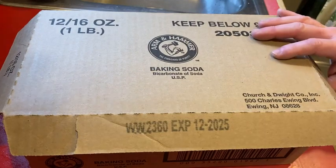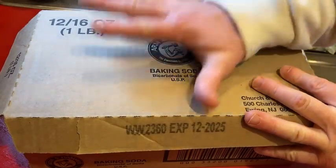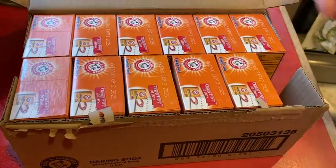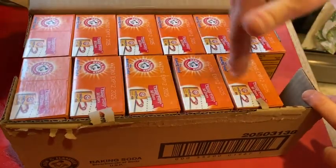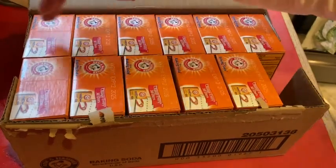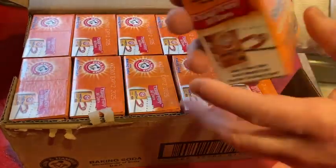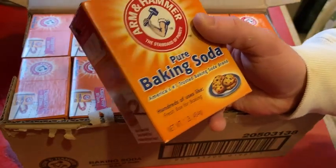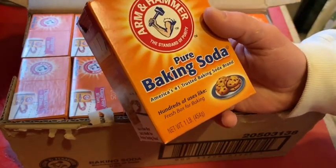Hi, in this video I want to show you some baking soda that I purchased. So it came in this box. I've already opened the box. And so you get 12. 1, 2, 3, 4, 5, 6, 7, 8, 9, 10, 11. And then here's the 12th one, which I've already opened. So 12 of these 1-pound boxes, so 12 pounds of baking soda.